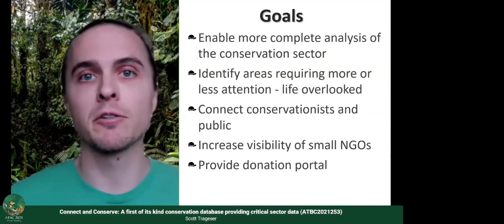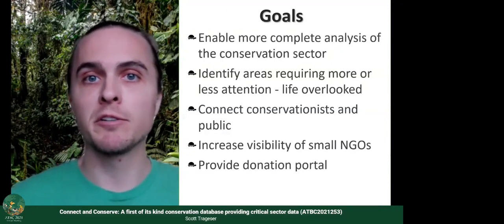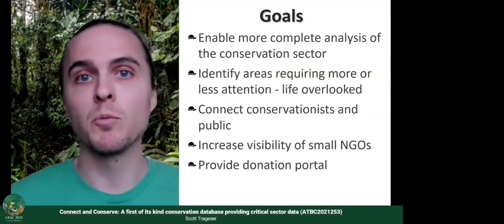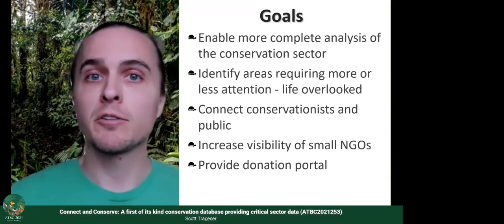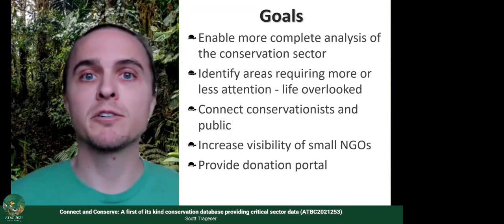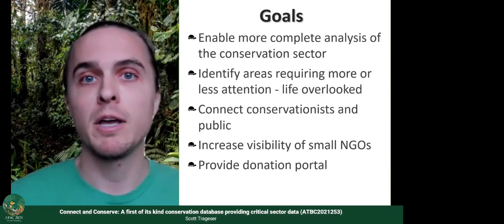For the Biodiversity Group, this is extremely important because we focus on conserving life overlooked, which is these species that are being underserved and places that are being underserved. And right now we can't objectively define that, but with this data, we finally will be able to. Not only that, but we can actually connect not only conservationists with other conservationists, but conservationists with donors and funders, such as the general public.